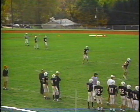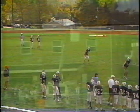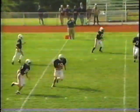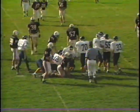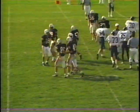Well, West York will kick it off. Gary Johnson set to kick. Zach Jackson and Brock Bowser back deep for York Suburban. Evans takes it. The up back makes one cut and is brought down as he crosses the 30-yard line, where the Trojans will put it in play.